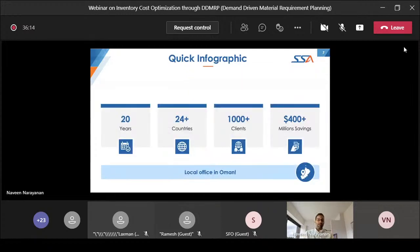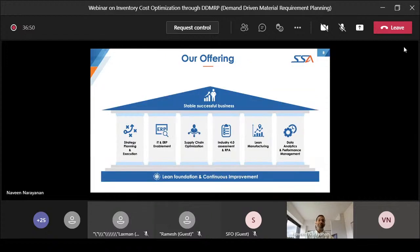Quick infographic about SSA. Over the last 20 odd years, we have worked with more than 1,000 industries across the globe in 24 plus countries, with about 400, 500 million and counting in terms of validated savings. We set up the local office in Oman back in 2016 to serve the local industries, which we felt had a significant need for the work we do. But our journey in Oman started much earlier, around 2012, 2013, where we were invited by a number of groups, and we ended up partnering with a number of them in their mission to achieve business excellence and efficiencies.